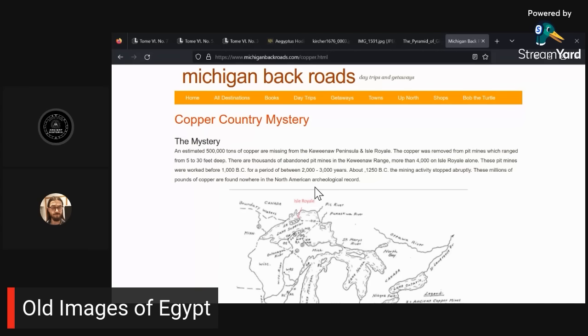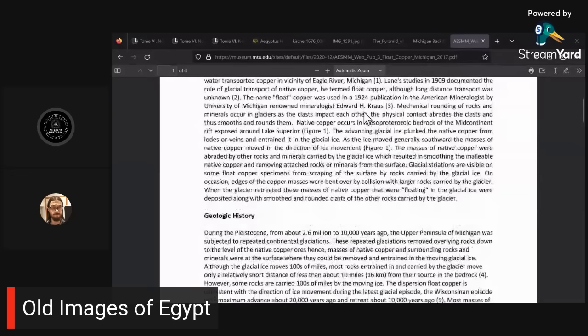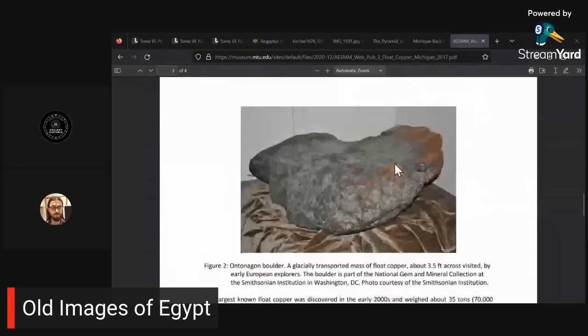But they did do, and I'll get up the picture of the biggest one. This talks about it. So if you want to know more about float copper in Michigan, it talks about this copper and how it's essentially popped up in the middle of the ground, and you've got these giant bricks of it. This is the biggest, the Ontonagon boulder, a glacially transported mass of float copper about 3.5 feet across, visited by early European explorers. So this is one of the biggest pieces.